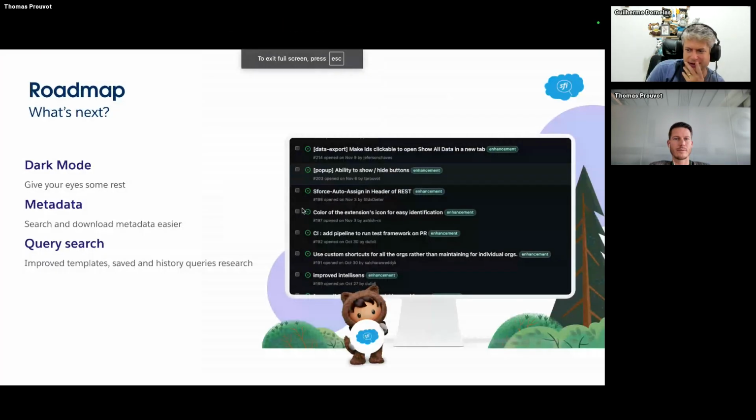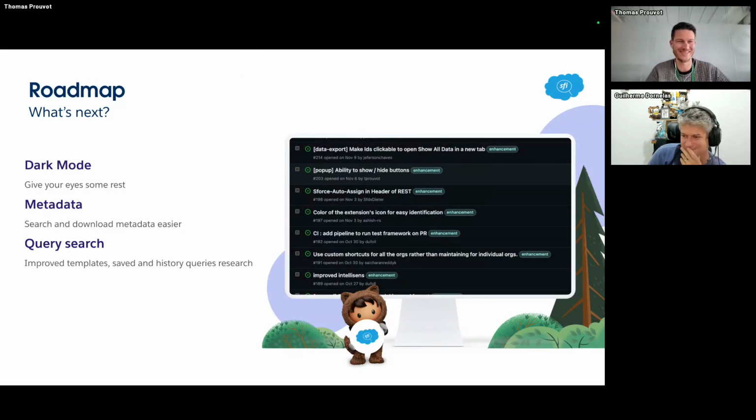Oh, does it mean that I can download only one flow now, for example? Yes, you will be able to do it. Yes, this, and also the query search. The header on the data export is not very convenient today with the history. If you have long queries, it's not very convenient to read. It's not very beautiful, so I'm also reworking this part.